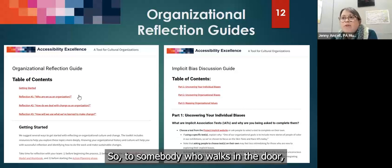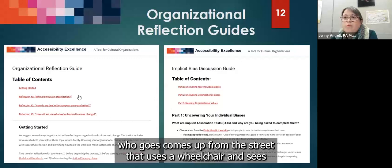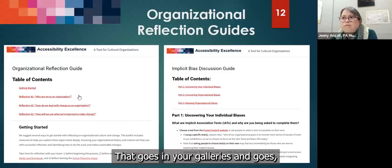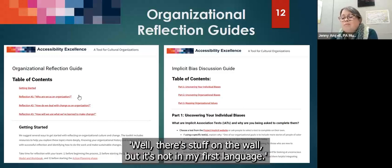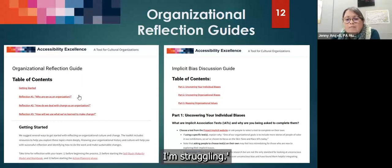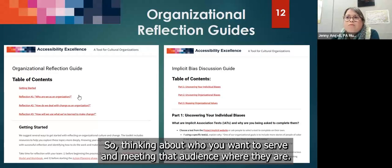So to somebody who comes up from the street, who uses a wheelchair and sees, oh my God, there's 5 steps to get up to the main entrance door, this isn't the place for me. Or someone who goes in your galleries and goes, well, there's stuff on the wall, but it's not in my first language. I can't find things that I can read. The font's really small. I'm struggling. So really thinking about who you want to serve and meeting that audience where they are.